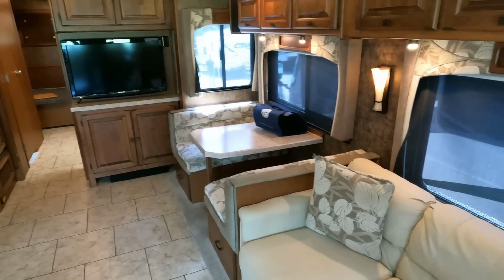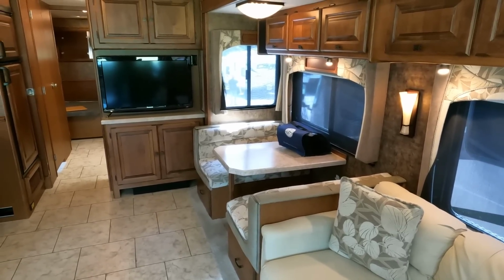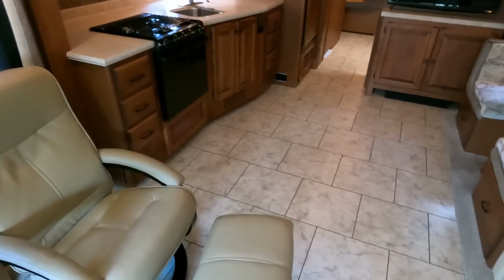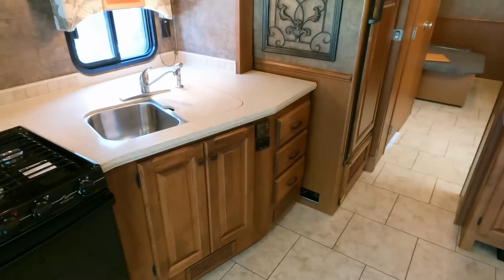You probably got a week's worth of reading in books and manuals if you want to go through all that. There's service records in there, all kinds of good information. Got a Euro style recliner. No cracks anywhere on the countertops or the floor, which is a sign of a good riding chassis.